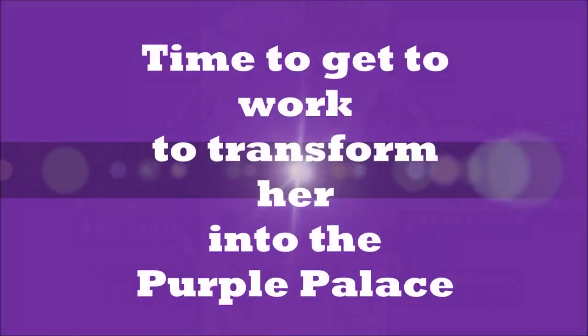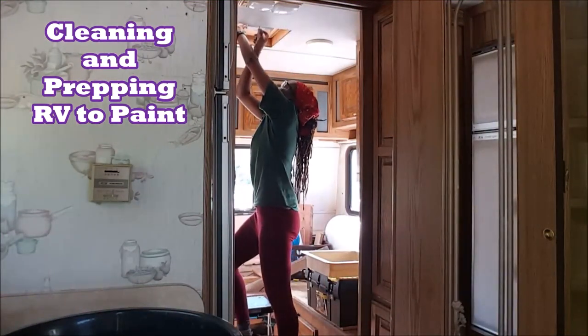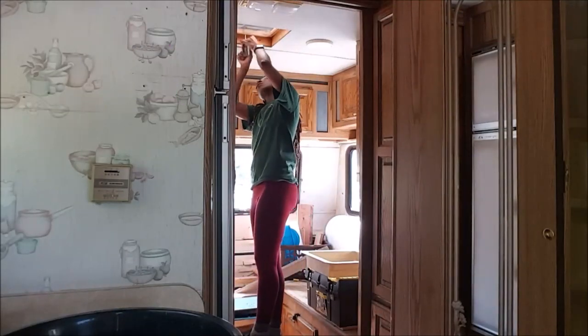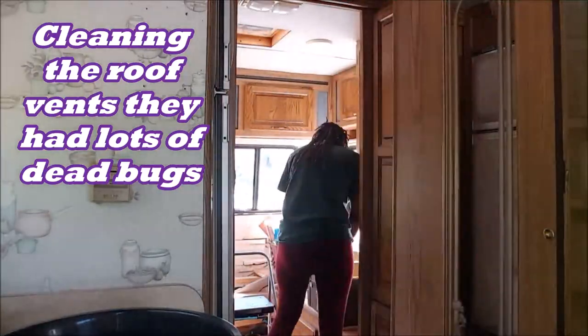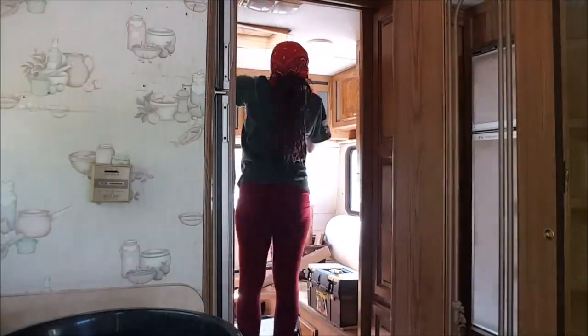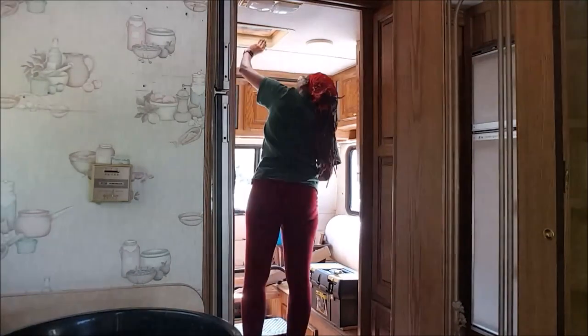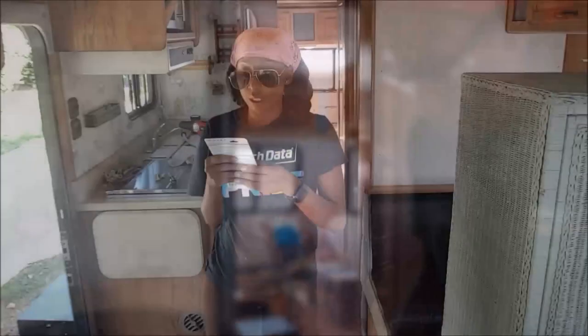Before I got started transforming her into the Purple Palace, first I had to get her cleaned up and debugged. The vents and cabinets were full of stink bugs. You see me here taking them down and putting them back up. It was a long process, and there were three of them. One here in the bedroom, one in the bathroom, and one over the bunk.